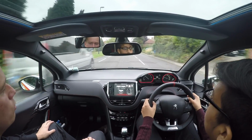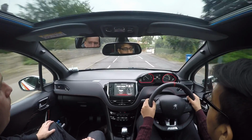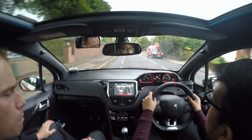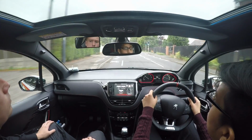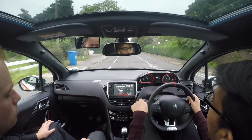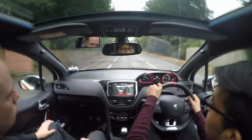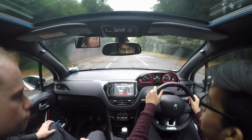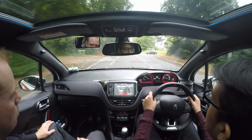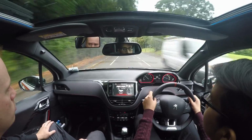Is there anything that you're not sure of about that, moving off bit? No, it's probably just because I have to be more observant. Mostly what I notice for myself, I normally just look through the centre mirror. Yeah, you should. It's a useful tool. It shows you exactly what's behind the car, doesn't it?